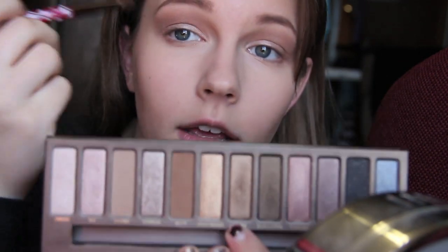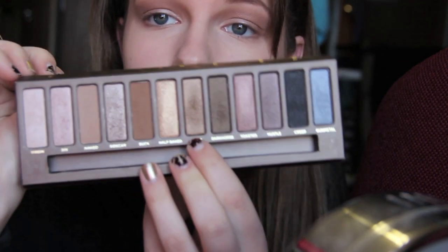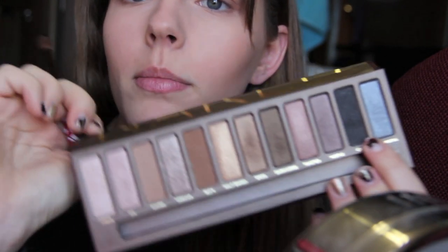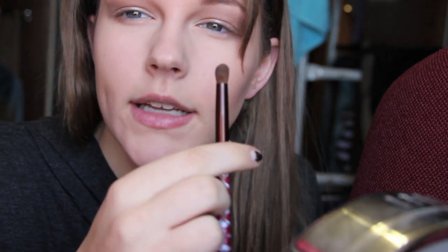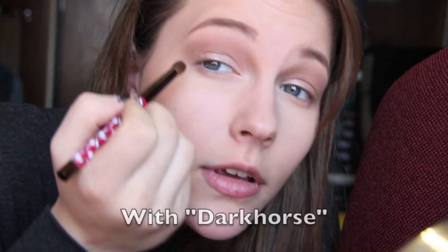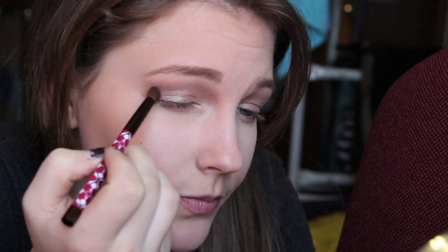Next we're going to start filling in the outer corner with darker shades, and we're going to be using a mixture of this Dark Horse color right here and this color Creep back here. I'm using a more pointed fluffy brush to do this. Where your outer corner is kind of depends on your eye shape, but you'll be able to feel, this is going to sound weird, your eye socket, and that's where your outer corner is going to be.